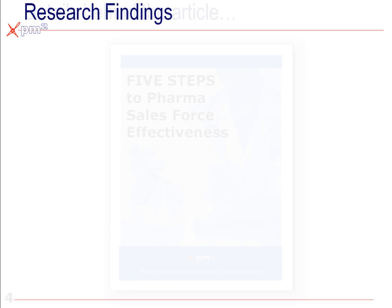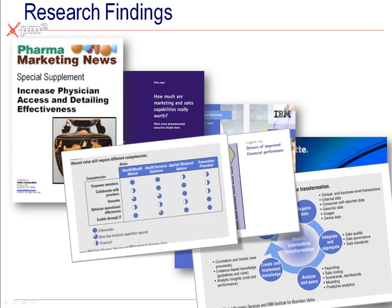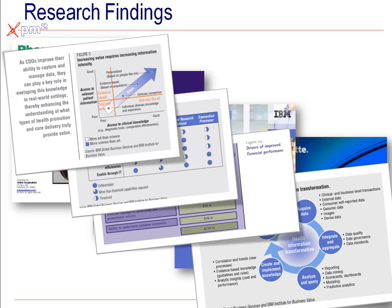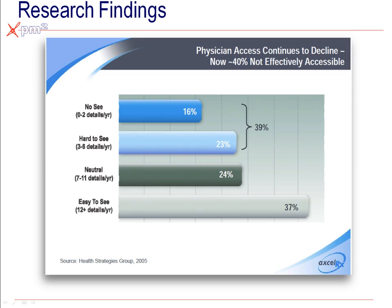This is backed up by a lot of research that's been done around the world, and much of this research you're probably familiar with. The essence of it, if we pick out a few key elements, is the years of exclusivity that we have with drugs has gone from a decade back in '68 to less than a year in some cases now. We also see less access to physicians. It's tough to see physicians these days, and when you do, you can only see them once or twice a year.